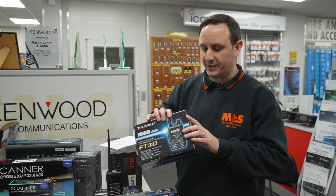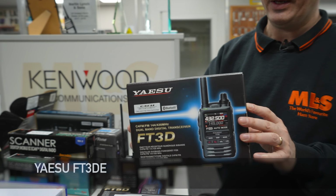So, got an FT3D here. This one was returned as the customer decided to go for an FT5. I think this was bought just a week before the FT5s came out. So again, still fully covered with the manufacturer's warranty. So you get 3 years warranty on this, and is in superb condition. Now, B stock. This one hasn't left the building.